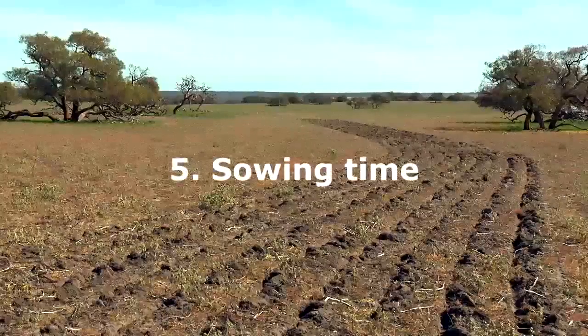The ideal spray program prior to establishing perennial grasses involves a broadleaf spray 6 to 8 weeks before sowing to remove all broadleaf weeds, followed by a glyphosate-based knockdown spray a few weeks before sowing. This means that there's some grass remaining in the paddock at sowing to minimise the risk of erosion.